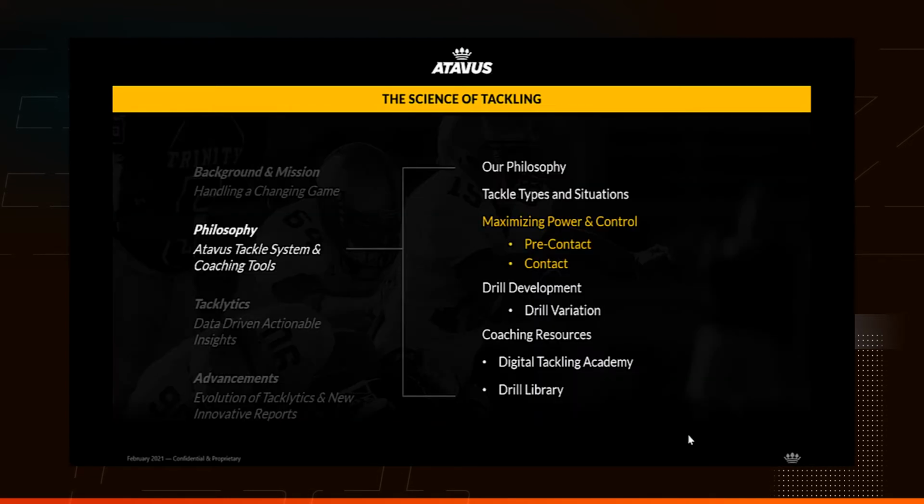Now let's quickly look over the technique portion and how we look to maximize power and control by looking at the tackle as a two-step process. We will only quickly go over our technique as the goal of this presentation is to focus on the analytics. But in order to understand the analytics, you do need some knowledge of our technique to give you perspective.